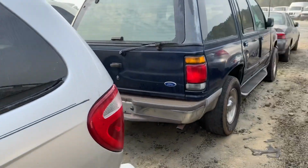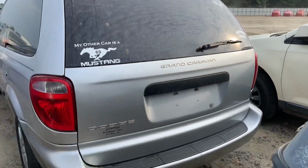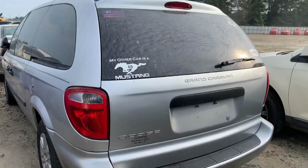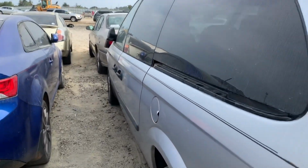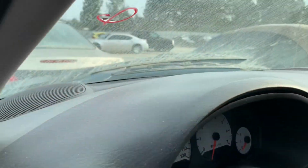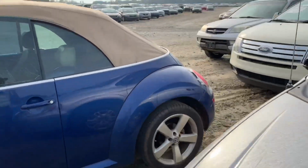Kia Forte. We're looking for a caravan. Up right here in front of me. Yep. Caravan. Let's see, it just got power. These don't never really got power at the auction. What I tell you? We running through them today.